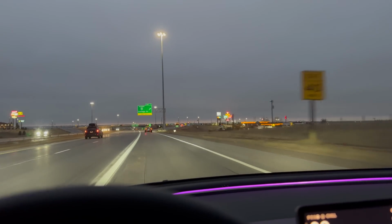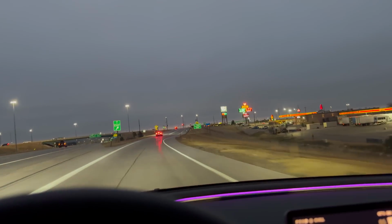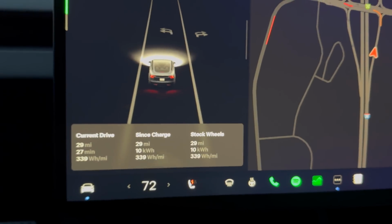And here we are, just turning around here. This is a good turnaround point. I'm sure Kyle has already explained why. You can just go, and you don't really have to stop. And here are my efficiency results as of right now.